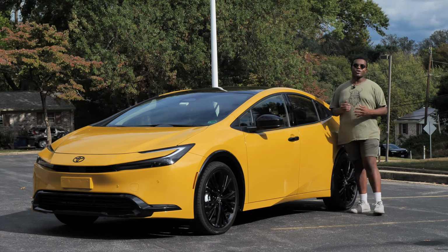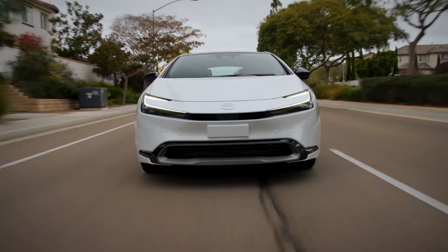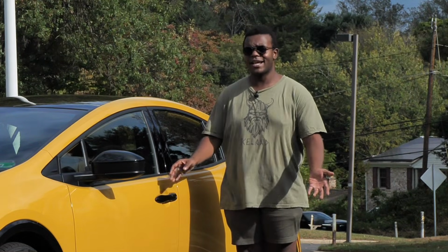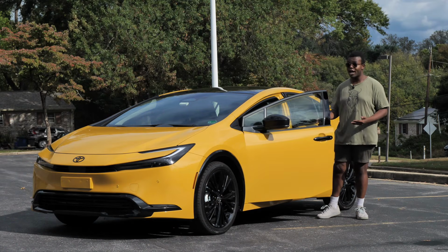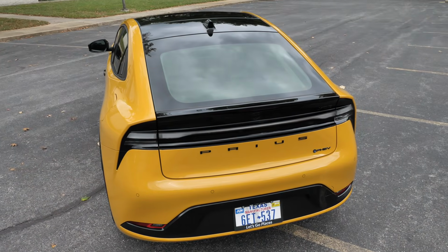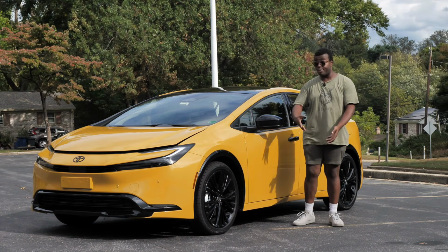For 26, powertrain doesn't change for the Prius. We still have the standard Prius that makes up to 196 horsepower. That's the most already out of any Prius in the past. And then we have this Prius Prime. I'm still gonna call it the Prime because that's what it is to me. But this thing, and I'm not bluffing, is the quickest Toyota Prius ever from the factory.